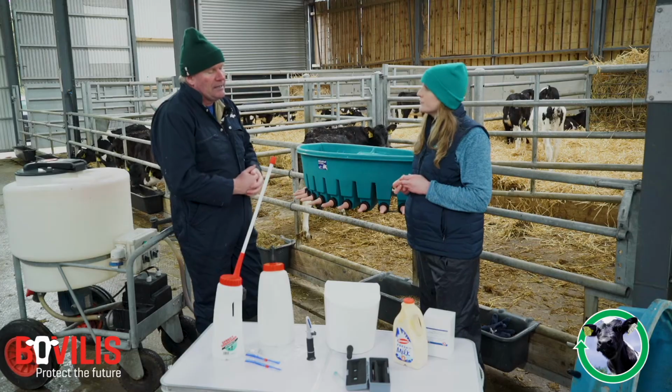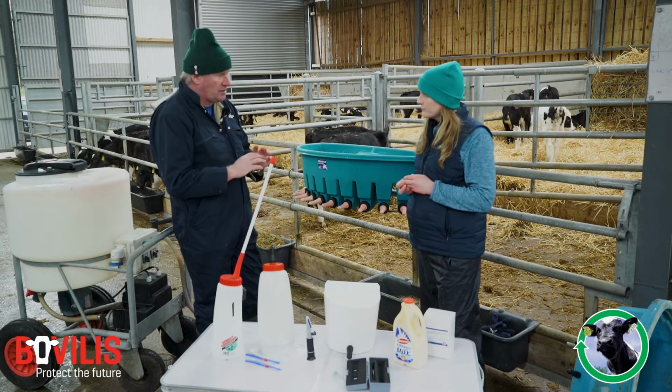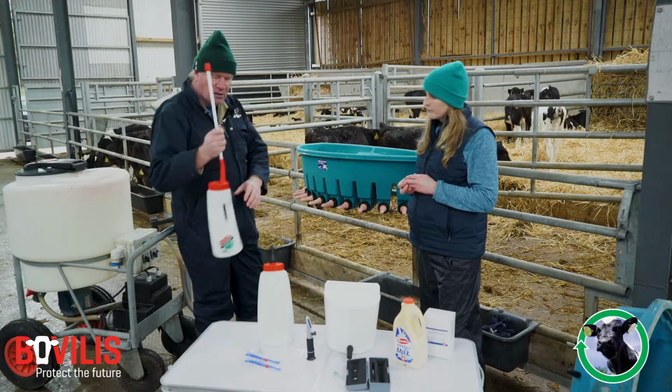So we got to get in as fast as we can. If they'll drink it, if you get to them in the hour, they generally have enough suck and they'll drink it. If not, we're going to tube it in, just consistently tube it in, using an easy feeder.